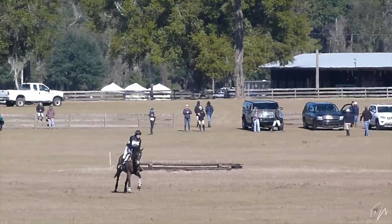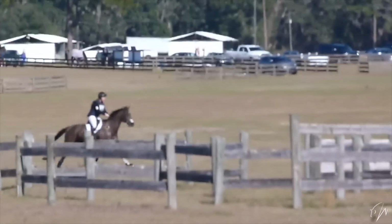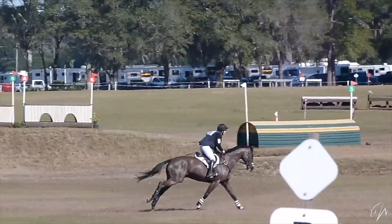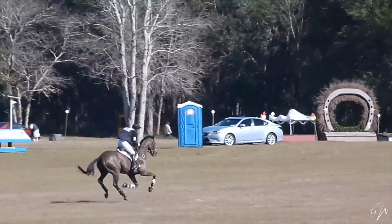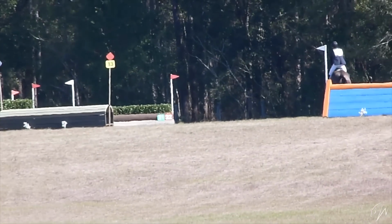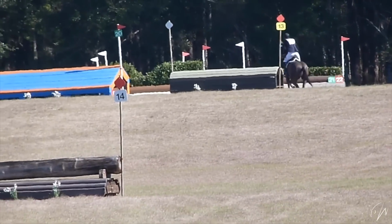And he just felt so good. He jumped great, galloped well, recovered really well after cross country. And we actually ended up 4th, but that didn't really matter too much to me. But what mattered the most was that we ended up show jumping clear, and we were ticking all the boxes for preparing for Badminton.